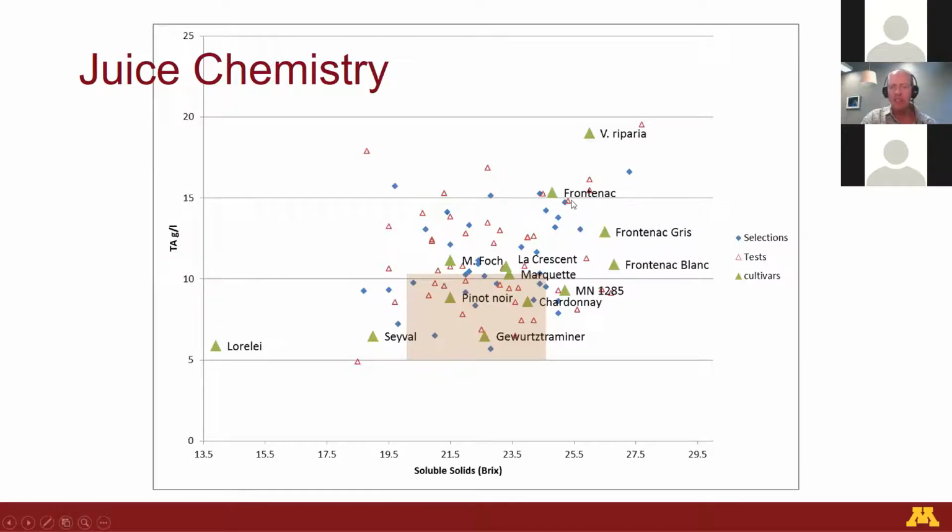I'd like to point out in this figure in particular, if you look up in the upper right-hand corner, that's Vitis riparia. That's way outside the box. And Frontenac is just one step from that, from being wild. As we get further and further away from those genetics of riparia, we're moving closer and closer to the pink box. Marquette is close by, La Crescent as well. But for many of our wine consumers and winemakers who are familiar with things like Pinot Noir or Chardonnay, those are ideal targets for us.